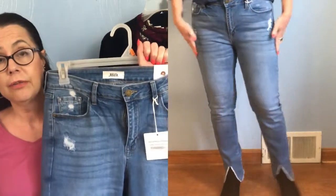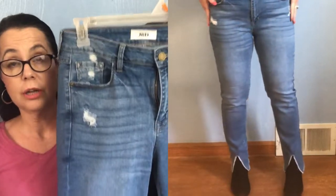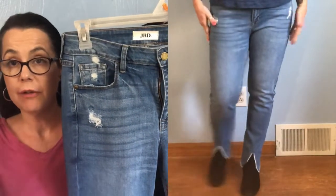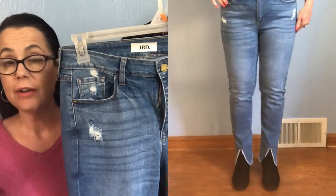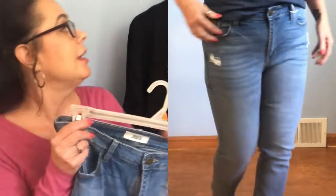So I'm gonna watch the video. I'm undecided about this, but guys, I am 5'4" for size reference, and if you are looking for this kind of jean, and I thought the black booty really went well with it because it popped off the split. So that's why I paired such a dark booty with it. But yeah, 5'4", if you're that height, these are perfect length for your legs.